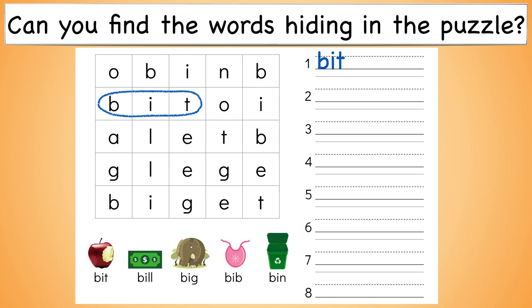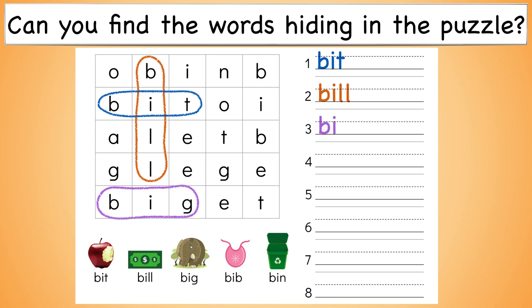Bill. I see a dollar bill. B, I, L, L, bill. Big. An elephant is big. B, I, G, big. Bib. A baby may wear a bib. B, I, B, bib.